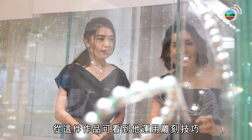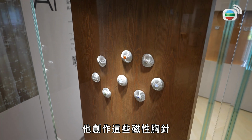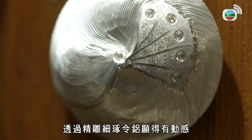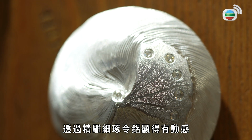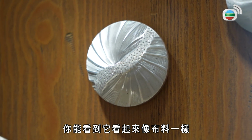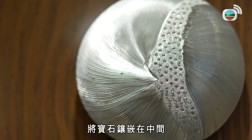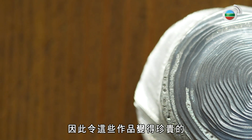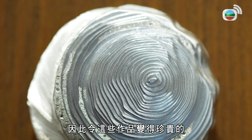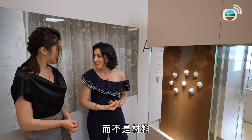And you can see here that he was sculpting, literally. He created these magnetic brooches, created movement out of aluminium by patiently engraving and sculpting it. And you can really see, it looks like a fabric. Yes, almost. It does. With gemstones in the center. So it's more the hours of work and the artistry that make these pieces precious, but not the material. I see.